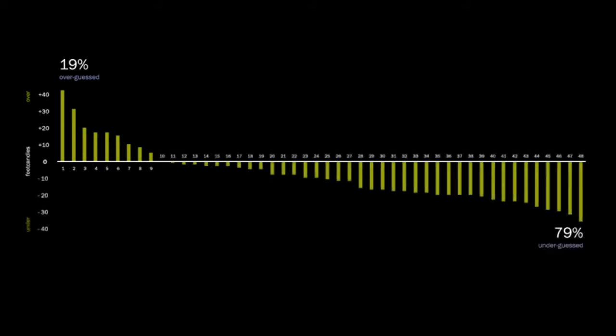19% of the staff overguessed the light levels, meaning they thought it was brighter than it actually was. 79% underguessed, and I really don't know why it was such a huge difference. Now, I asked every single person in the office to estimate the light level, including non-design staff, like our CFO and office manager. Since these are conversations that we're having at a firm-wide level, it's important that everyone in the room is part of it.